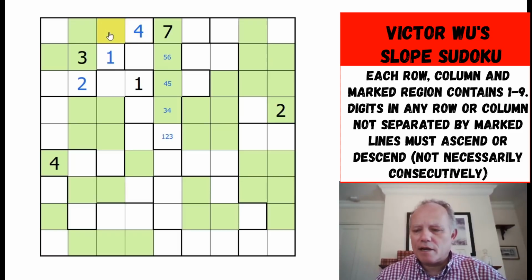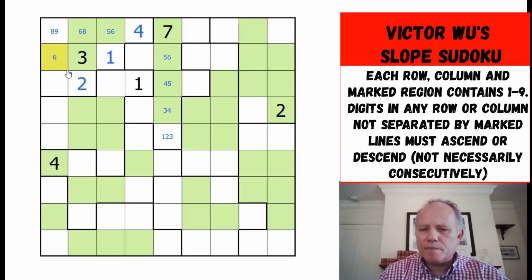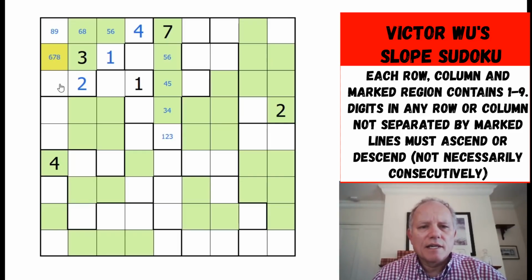This has to be a run up. 5, 6, a slope up. 6, 8, 8, 9. That must be right. This one, 5, no, it can't be 5 because 5 would have to be on the outside, but it could be 6, 7, or 8. How could this be 7? Yeah, 7, 8, 9. Okay, so let's look at the top again.